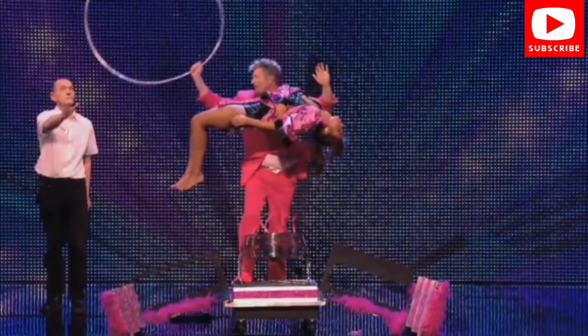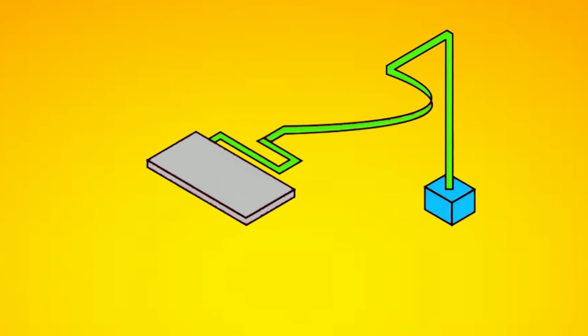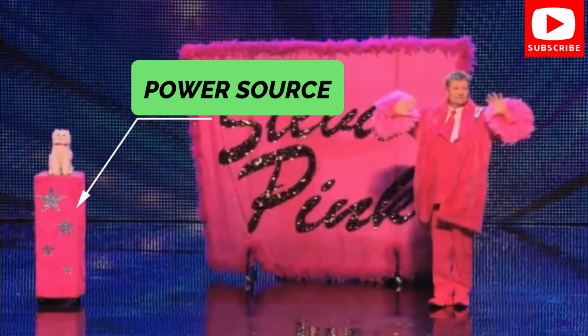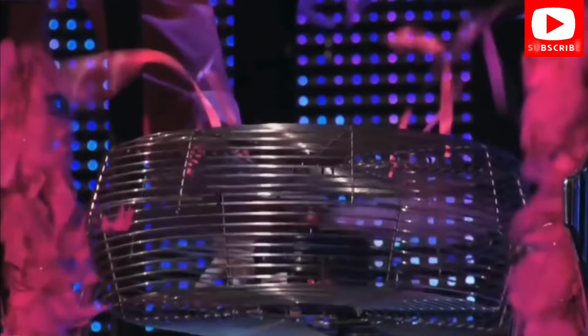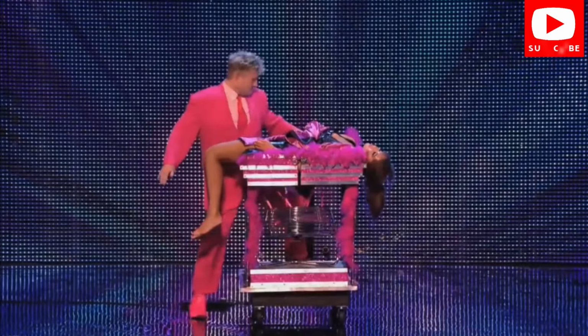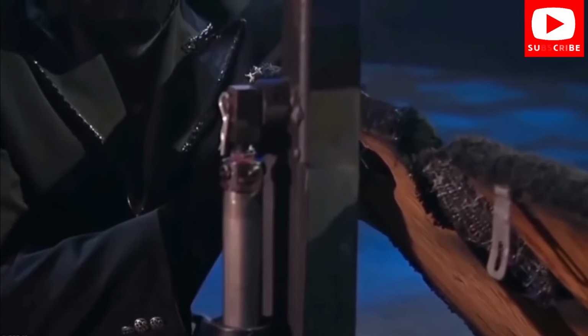In reality, this entire magic act is performed using a structure that is carefully concealed from view. To operate this apparatus, a power source is required, which is hidden here. The magician first turns on a fan to create the illusion that the power source is being used to operate the fan, while in reality, the power source is used for a mechanism called a jack. This is a device used to lift heavy objects.